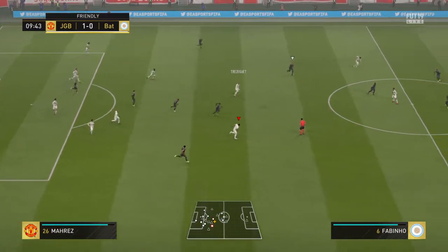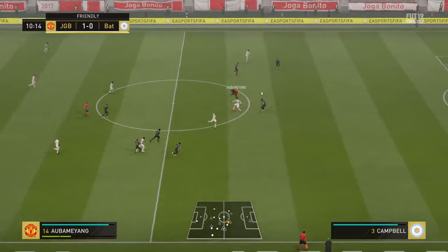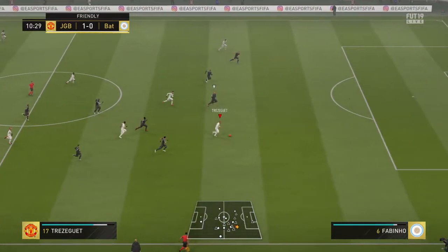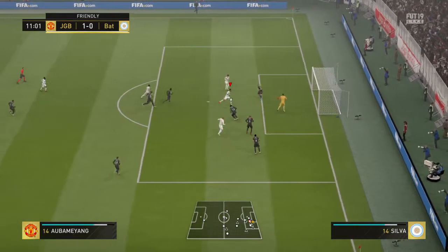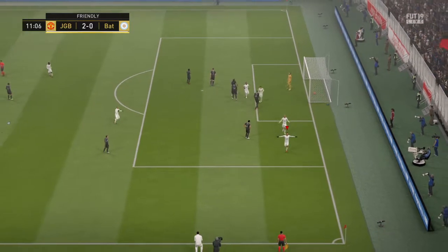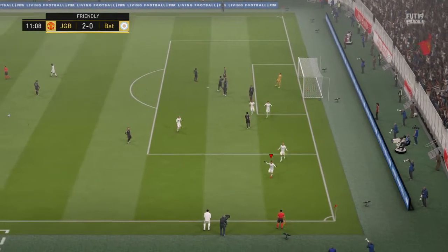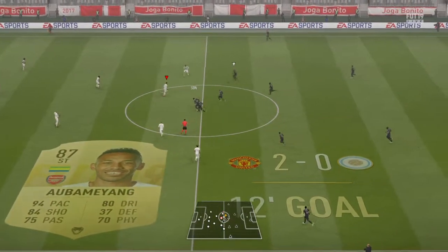Well read by the defender. Guiding it through the defenders. Great chance for Trezeguet, one-on-one. It's opened up. Such a range of goals from Aubameyang, but he loves getting into scoring positions. Just widen the margin here to 2-0.